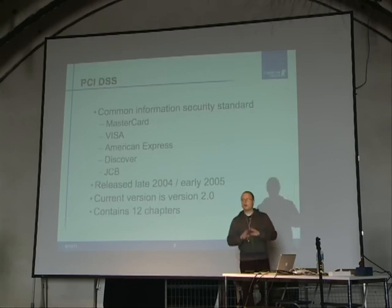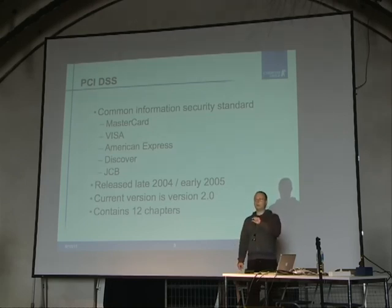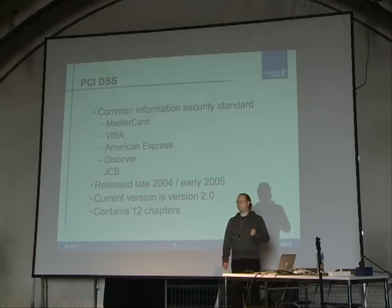So I don't know how many of you are actually familiar with PCI DSS. PCI DSS is a standard for how to handle cardholder data information securely. That is credit card information, the information stored on your credit card and on the mag stripe of your credit card. So it was standardized in 2004 and it became mandatory during 2005. It's a joint project between MasterCard, Visa, American Express, Discover, and JCB.